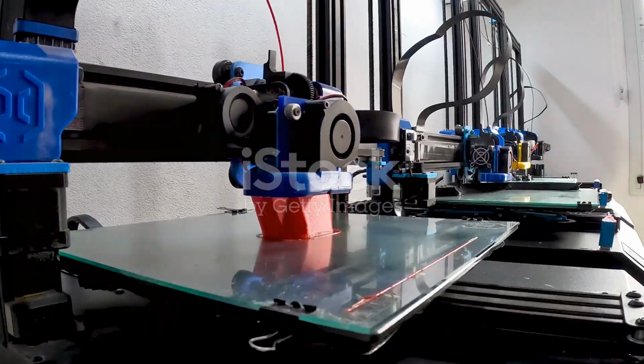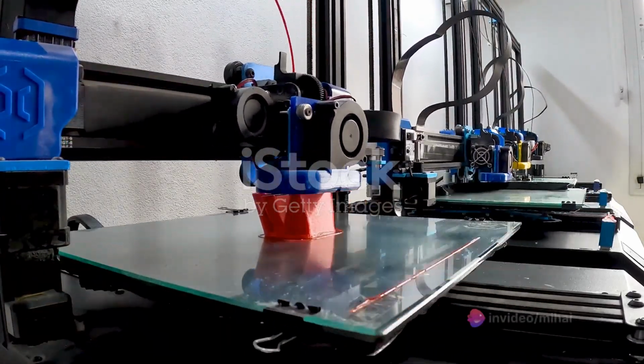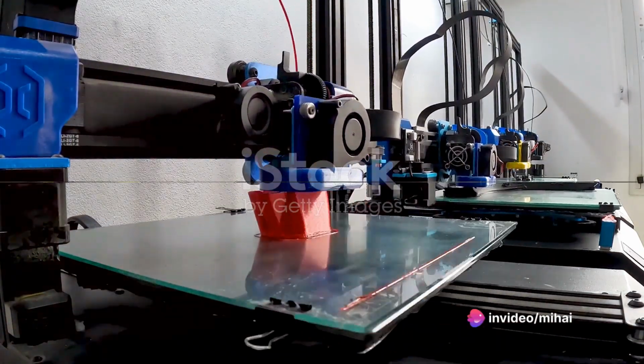Moving on to question 4, do you have any idea how long it takes to print an object? Well, the duration can vary dramatically depending on the size and complexity of the design. It can range from just a few minutes for a simple item to several days for a more intricate piece.